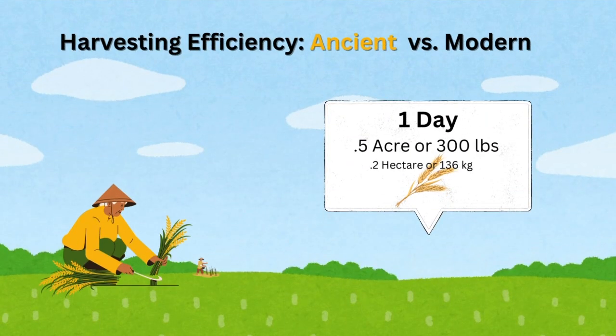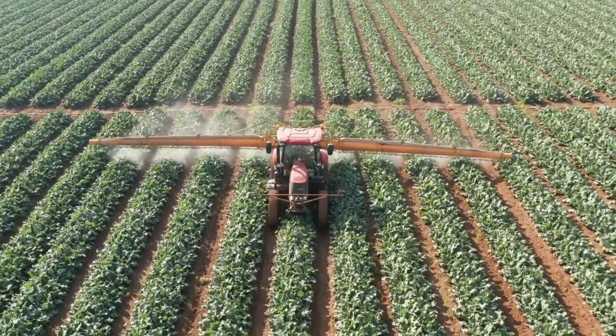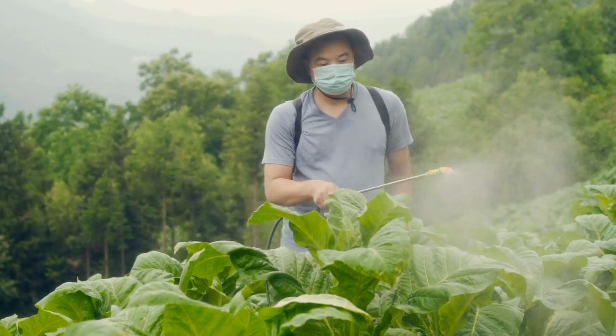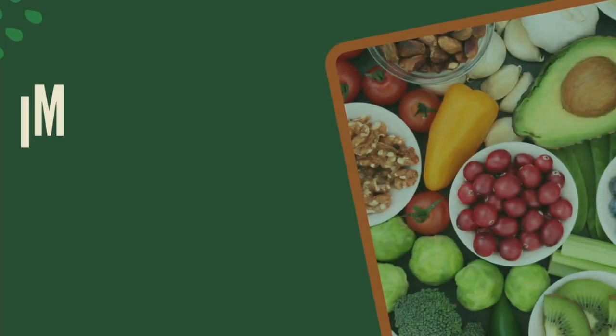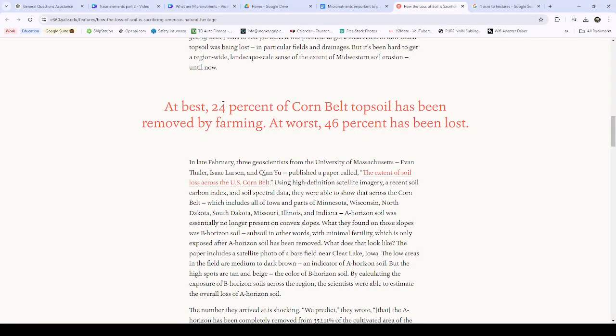Today, modern farming is a powerhouse of efficiency, but often depletes soil of vital micronutrients through overplanting. The use of synthetic fertilizers and pesticides further contribute to long-term soil degradation and increases reliance on chemical inputs. What is this doing to our soil, and how does it affect our food? Soil quality has been hit hard by modern agriculture.